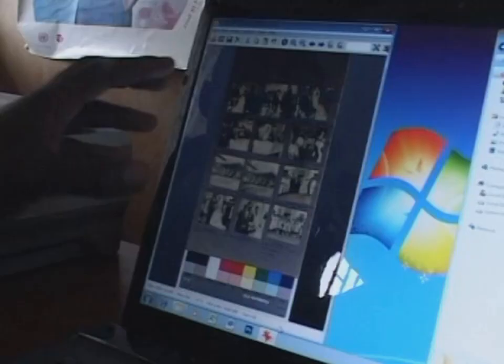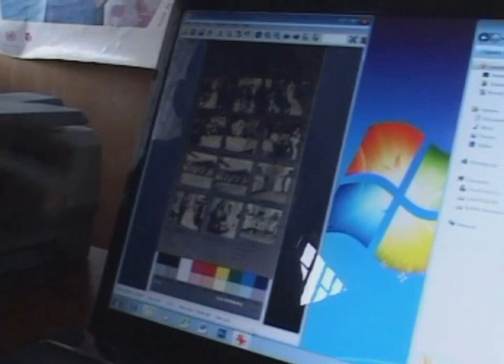So when we scan, after scanning, we have a folder in the computer where we save everything that we scan, which after that is taken to the listing station where they do the listing and the rest.